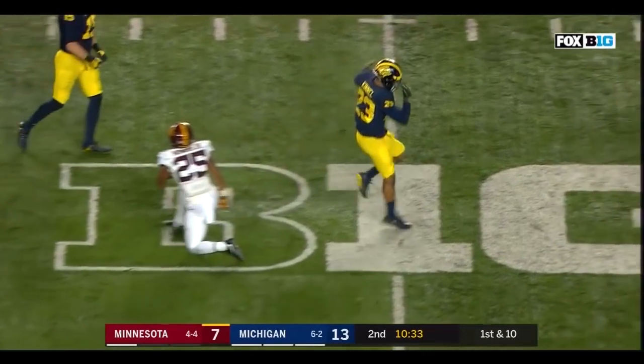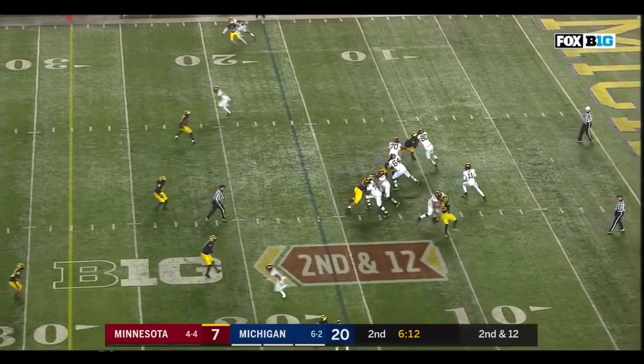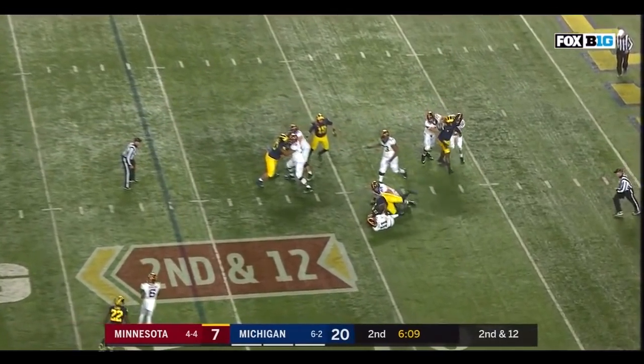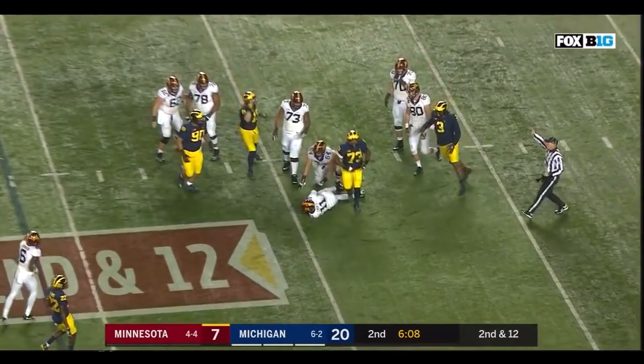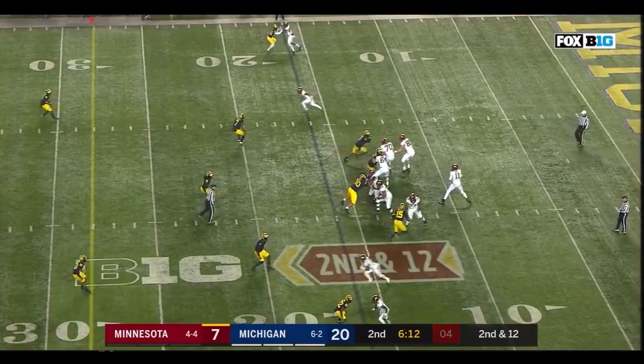Every week, Bennie, we seem to feature Maurice Hurst in some capacity. Here he blows up the right guard for a sack. Yeah, whenever you're thinking to yourself, man, I haven't seen Maurice Hurst yet today, he'll pop up and he makes a play like this. He's been doing it all year long.